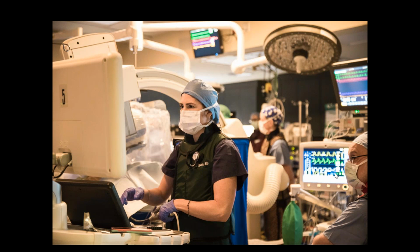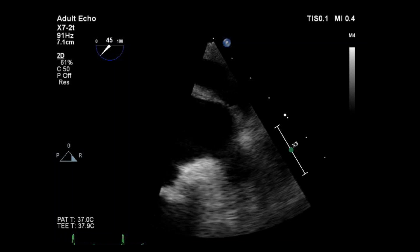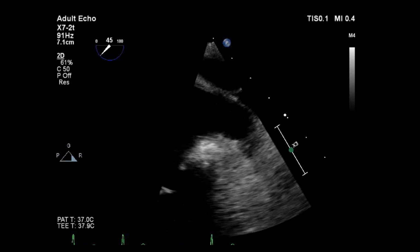And so here's a picture, and it should be live. This is just the appendage. We look at it in a variety of different views, 45, 90, 0, 130, because you don't get a sense of the appendage just from one view. This is at about 90, and you can see how deep this is. This is a very nice appendage to occlude. We can get a big device in here.